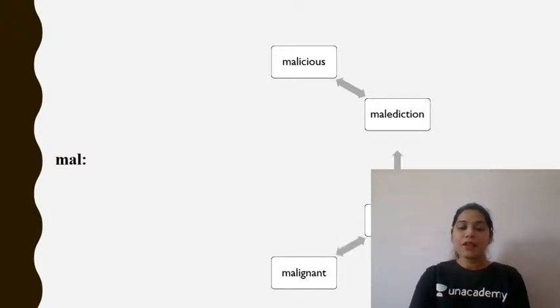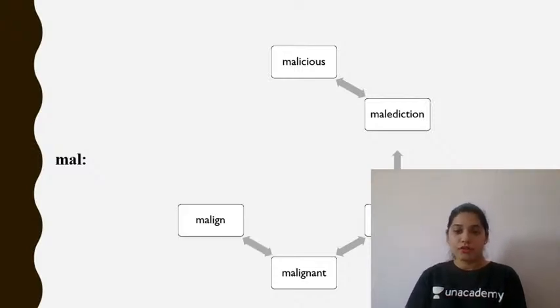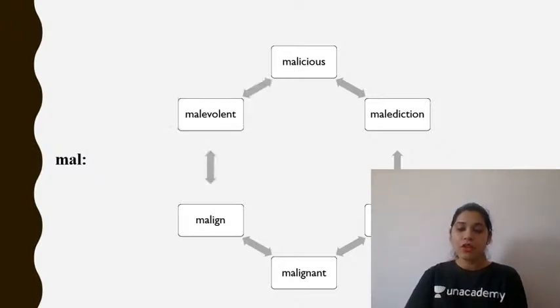For example, malignant. Malignant is someone, again, malignant tumor, so harmful, right? Or something which is destructive. Malign someone's reputation, again to harm someone's reputation. And malevolent, someone who wishes bad for others. Volo is to wish.